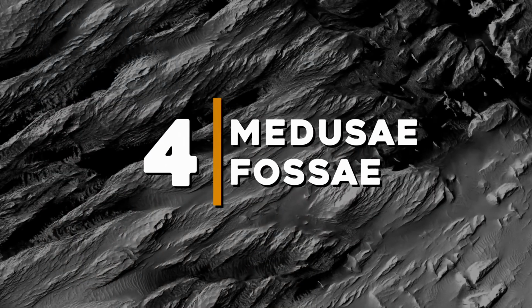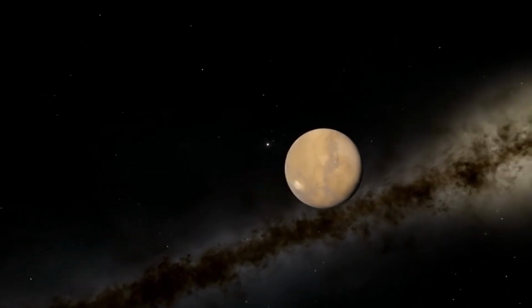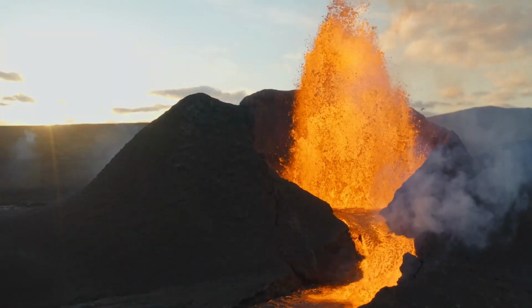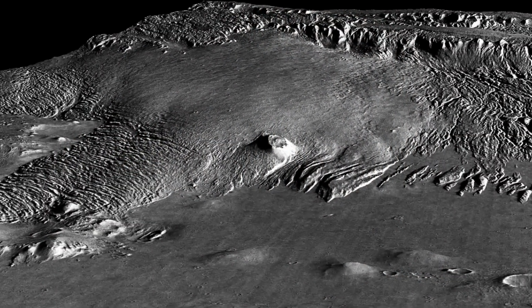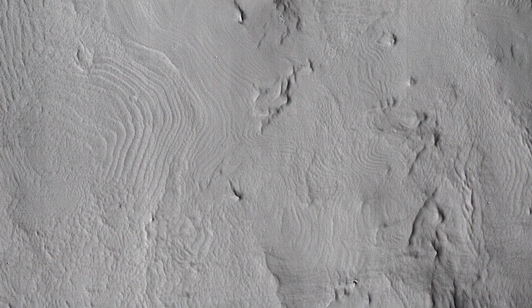Number 4. Medusae Fossae. One of the strangest places on Mars is Medusae Fossae, and some individuals even think it might contain proof of a UFO crash. The larger possibility is that it is a massive volcanic deposit that is around 1/5 the size of the United States. Winds carved the rocks into some stunning patterns over time. To understand how these volcanoes created Medusae Fossae, however, more research will be required.